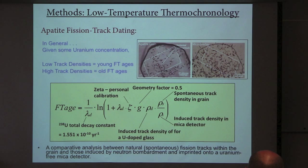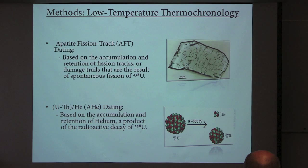So I count the number of spontaneous or natural fission tracks, and I compare that to fission tracks we induce via neutron bombardment onto a uranium-free mica detector. So really it's the ratio of the spontaneous tracks and the induced tracks that gives us the fission track age. And in the end, in general, low fission track densities that I count are equivalent to young fission track ages, and high track densities are equivalent to old fission track ages.